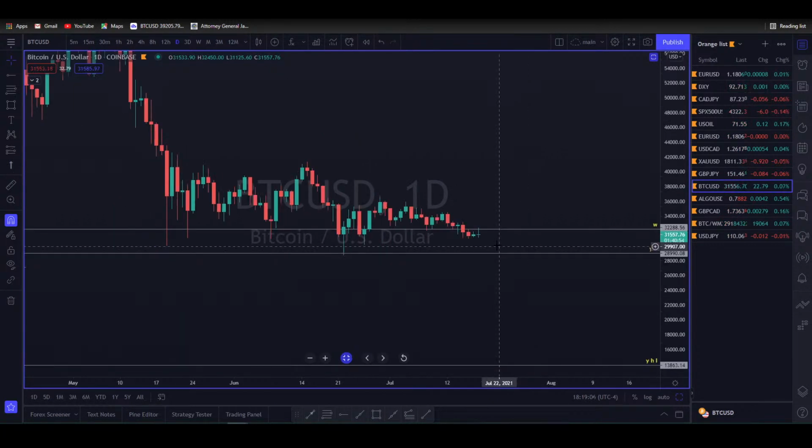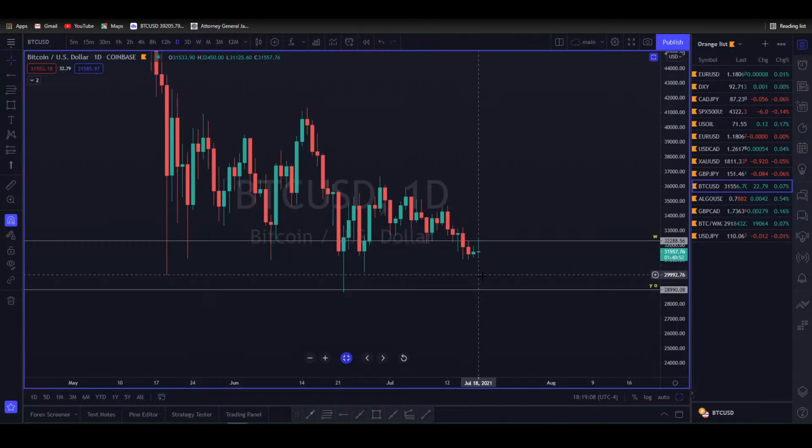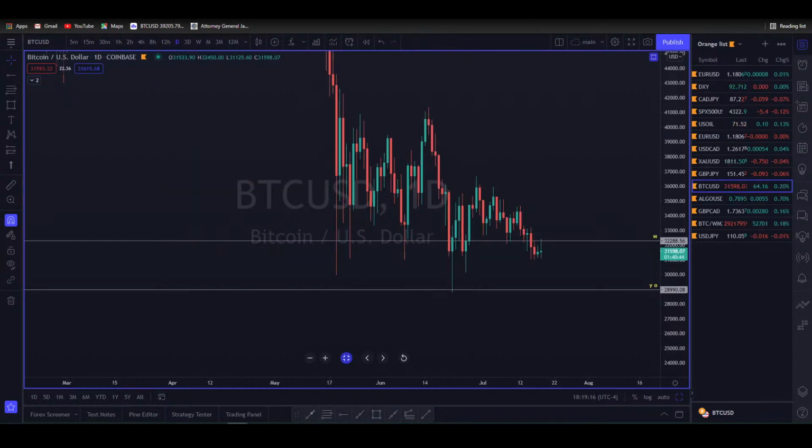Trying to close below weekly support. That weekly support is 32,288. Close below that, man, and bears are going to love that. Going to love it. And gold's going down too.